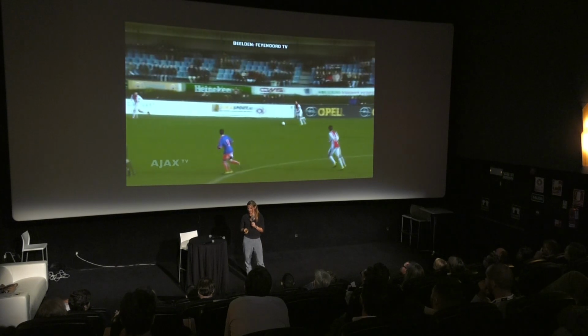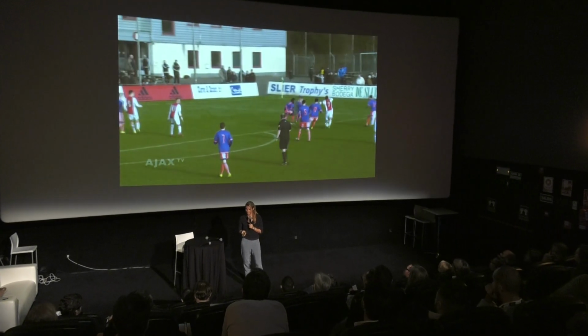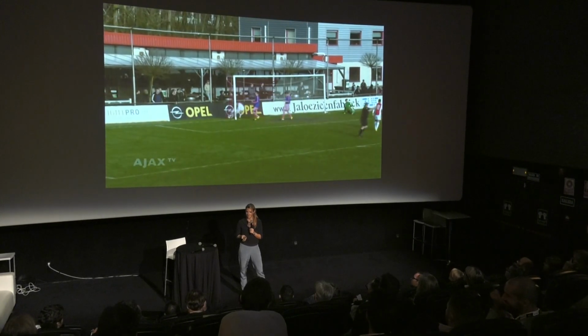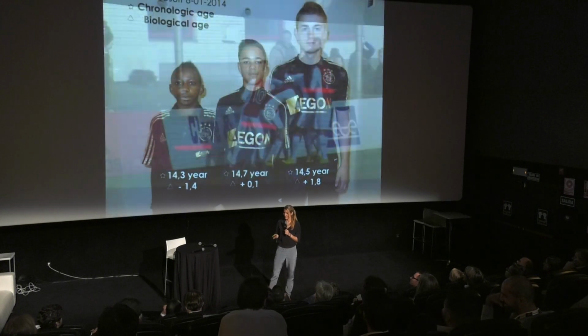Dan Ajax in de aanval met Kluivert. Kluivert die dit seizoen belangrijker en belangrijker wordt voor Ajax B1. Hier gaat hij langs 4 man. Kluivert en het is 1-0. Wat een geweldig doelpunt van Justin Kluivert. In het hol van de leeuw.